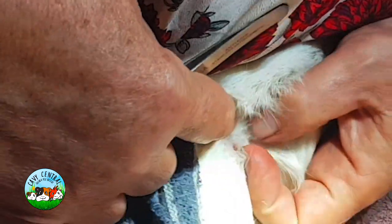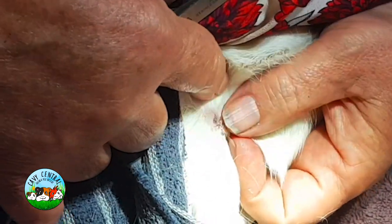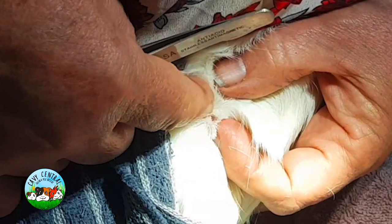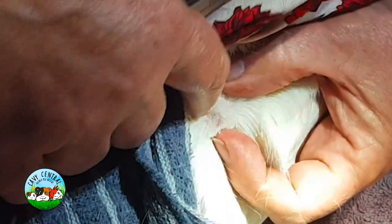No, it's actually, this is a sebaceous cyst that she has bitten the top off, and it's starting to fill, because it's never been treated. So what I'm doing is just expressing basically the area that I need to.